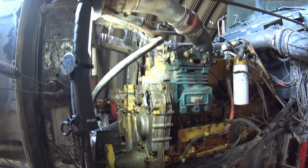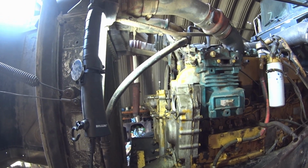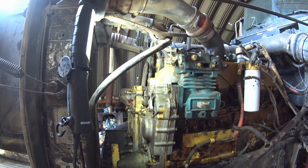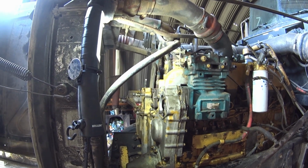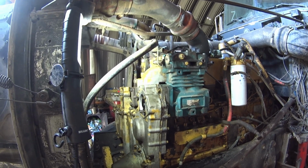Either way, guys, there's a 3406 Cat with, like I said, a massive oil leak. It's now been fixed and put back together. So hopefully they'll put the rest of it together and get it to blow smoke here pretty soon. Get this old girl back up on the highway.